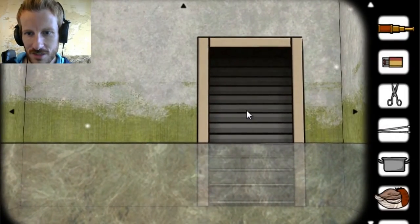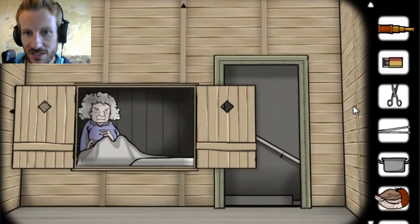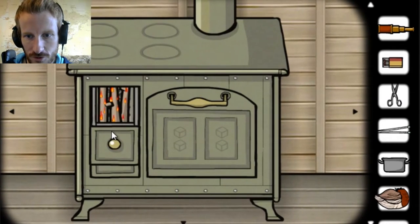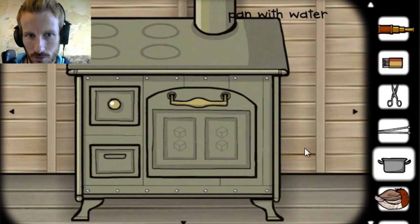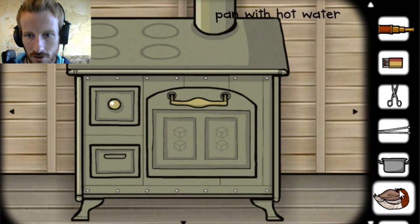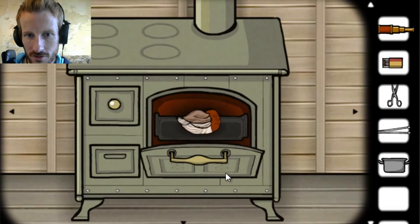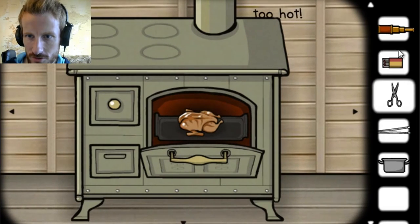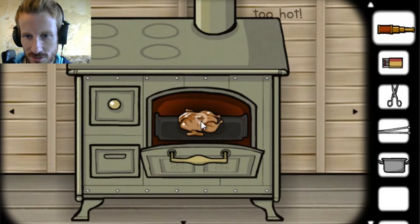Let's go upstairs, see if we can find a use for any of our items. Fat duck could go in the stove. It definitely could. Pan with water goes here. Fat duck goes in it? No. Fat duck could go in the oven? No. Yes, he could. Close that door, open that up. What do we got? We got a little roast duck. Too hot? Use the knitting needles to get it. Use the scissors to just, let's look at it from a distance.